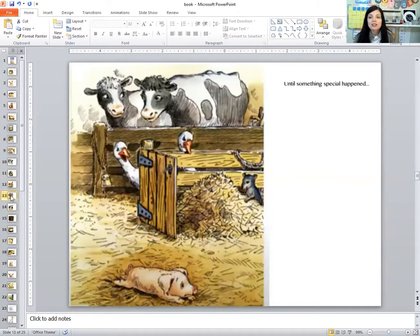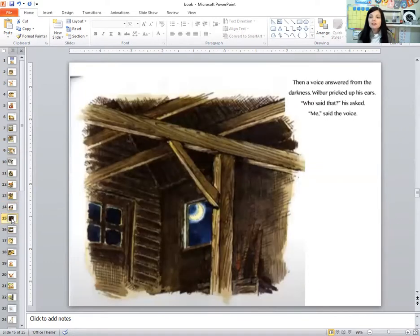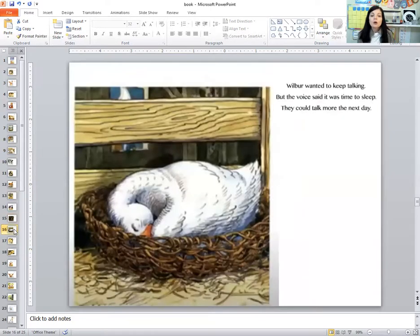Until something special happened. It was nighttime, and Wilber was too lonely to sleep. "Good night," he called to the other animals, but there was just silence. They were all fast asleep. "Good night," he said again sadly. Then a voice answered from the darkness. "Good night." Wilber pricked up his ears. "Who said that?" he asked. "Me," said a voice. Wilber looked around, but all the other animals were still fast asleep. Wilber wanted to keep on talking and find out who his new friend was, but the voice said it was time to sleep and they could talk the next day.